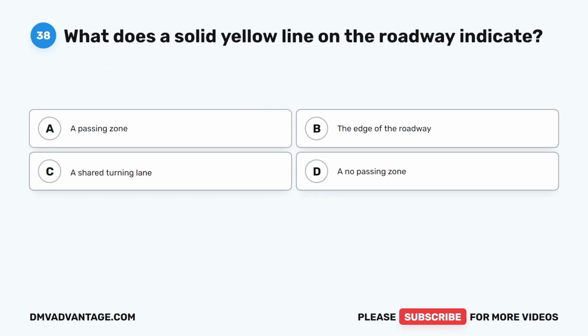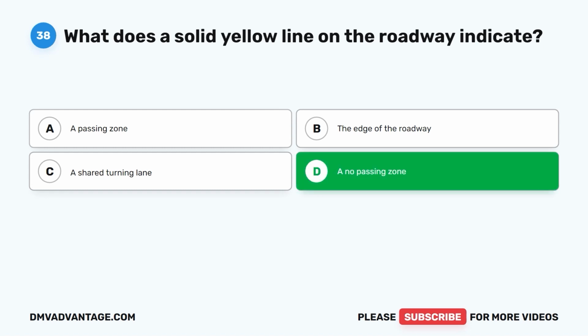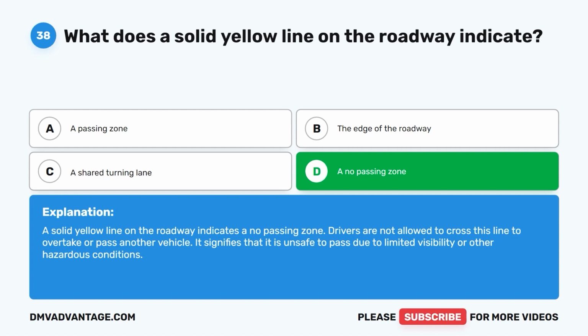Question 38. What does a solid yellow line on the roadway indicate? A. A passing zone. B. The edge of the roadway. C. A shared turning lane. D. A no passing zone. The correct answer is D. A no passing zone. A solid yellow line on the roadway indicates a no passing zone. Drivers are not allowed to cross this line to overtake or pass another vehicle. It signifies that it is unsafe to pass due to limited visibility or other hazardous conditions.